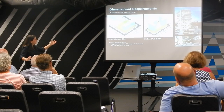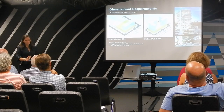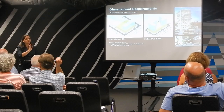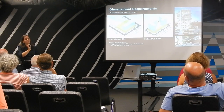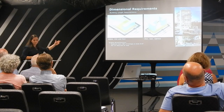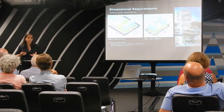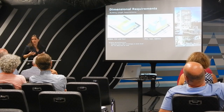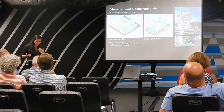So in the NBRA, IOA, and SLA, the proposed maximum building length is 230 feet. So we looked at the different examples. 200 was ideal. We realized that in some cases it needs to be slightly larger in order to accommodate more active use. In the PRD, ABA, and SPMHA districts, we know that the maximum building length that's permitted by code today of 200 feet is well over exceeded, and it's not always feasible or realistic.